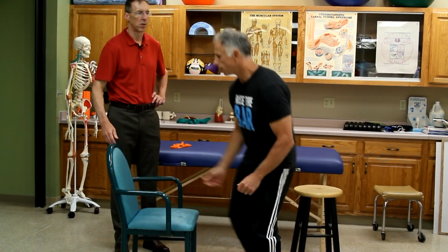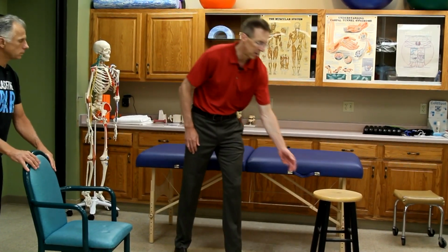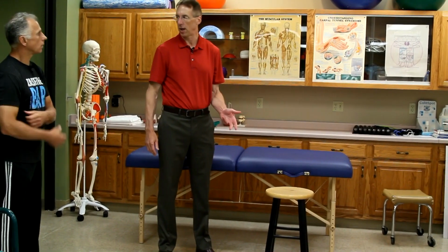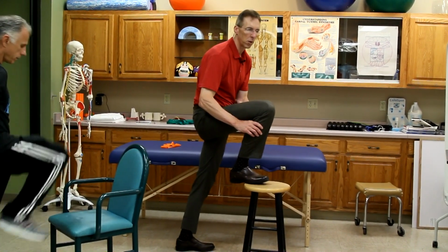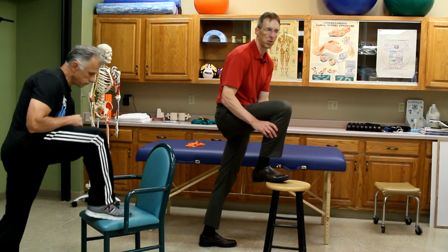Without a doubt. So, all right, let's first show knee flexion. This is one we have a lot of people do. It's the Mulligan technique. You're going to put your foot up on a stool or a chair. I'm using a stool because I'm a tall guy, so I can get away with it. You can just work on knee flexion first without doing anything, just a little bit of pressure on, pressure off.